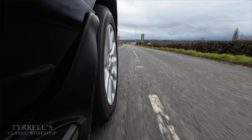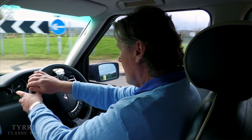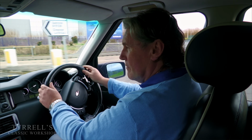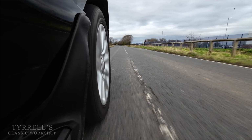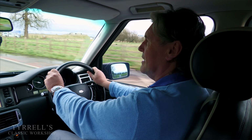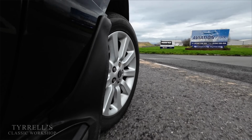We'll just get it round this roundabout and sample that 4.2 litre supercharged magic. Here we go. Very respectable acceleration. And huge Brembo brakes, specially developed for this car. What's not to like? We don't talk about the fuel consumption, but just a very pleasant, civilized place to be, this. I like them. Good cars. I like this L322. This is going nowhere in a hurry. I'm going to keep this car for a good while.